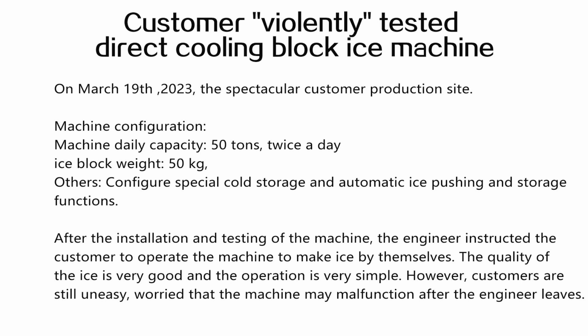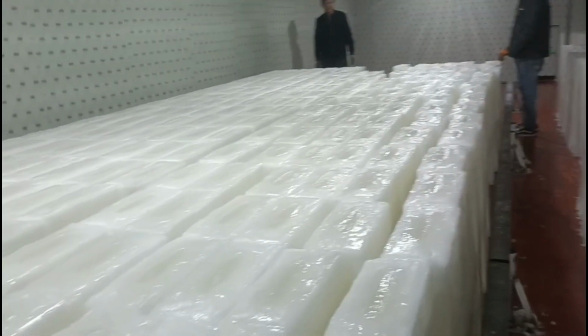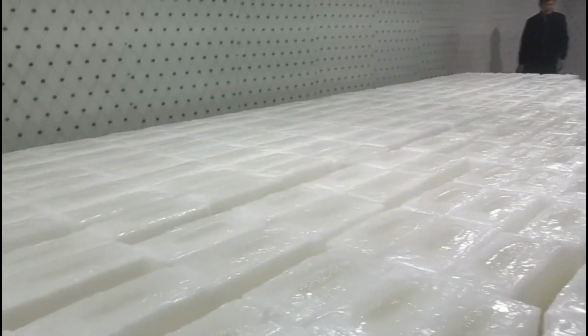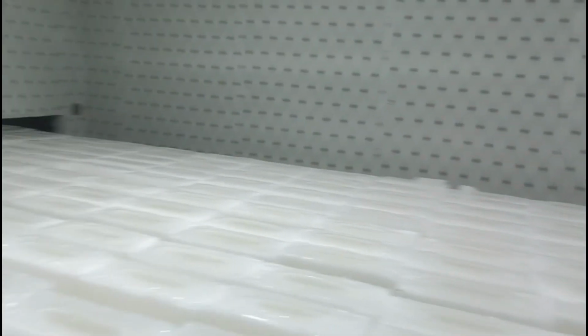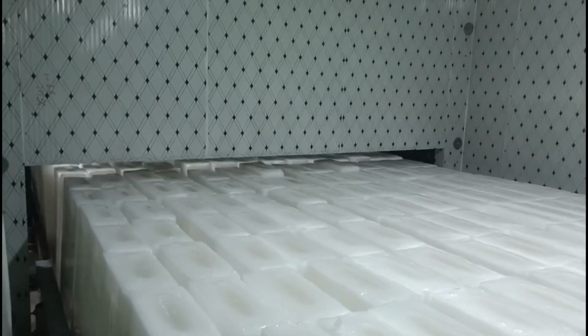The customer violently tested the direct cooling block ice machine. On March 19, 2023, at the customer's production site. Machine configuration: machine daily capacity, 50 tons, twice-a-day ice block weight, 50 kilograms. Others: configured with special cold storage and automatic ice pushing and storage functions.